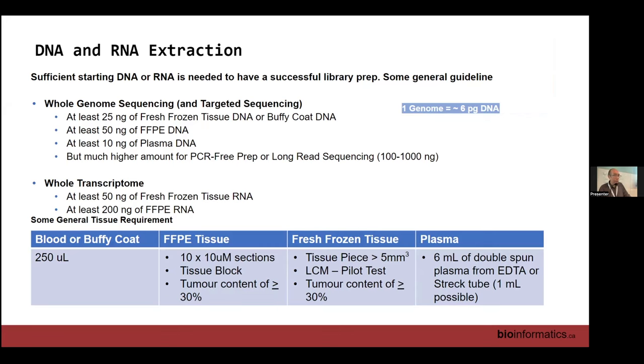The other thing you want, if possible, is to keep it at tissue block and then section it into 10 micron slices. But also make sure there is pathology review, and that the tumor content is at the minimum 30%. That's really, really important. Same for frozen tissues. You want around a 5 millimeter cube, and then high tumor content.